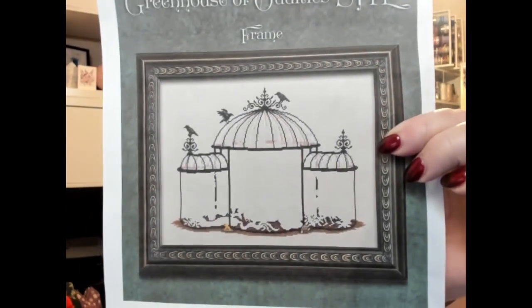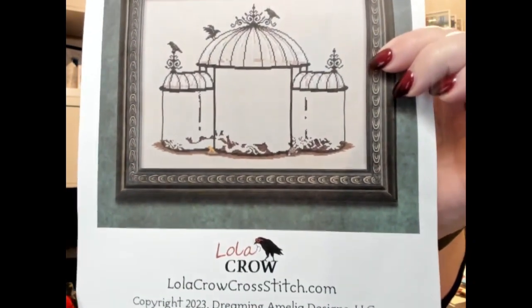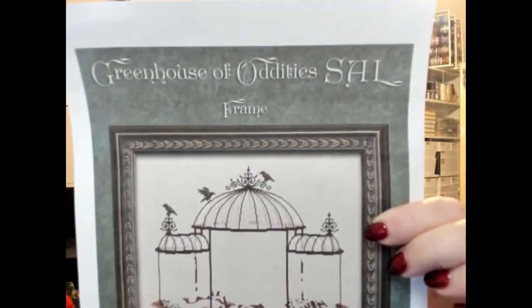Now this next one, I had to go find. There we go. Grab me at the frame. This is the Greenhouse of Oddities from Lola Cross Stitch. Absolutely love it.